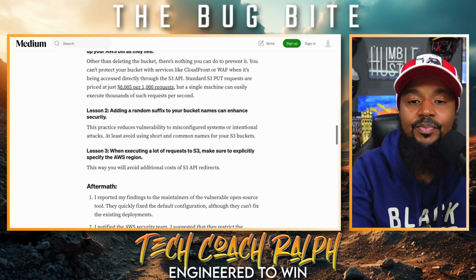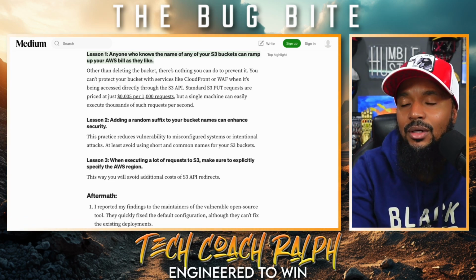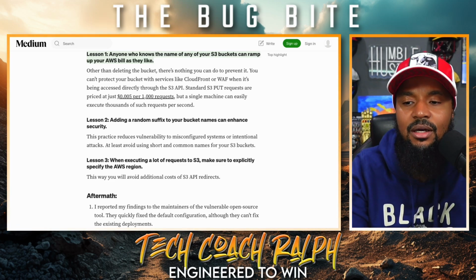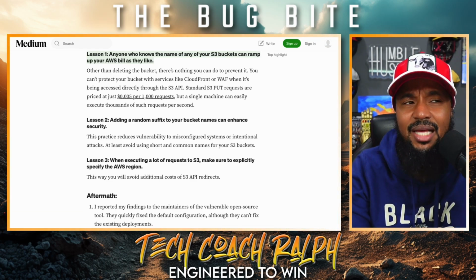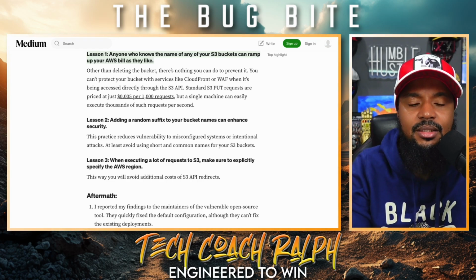Craziness. So I'm gonna have to go into my S3 and make sure, and just in case I ever shared the name of an S3 bucket, I'm gonna have to go rename them or something, because this is absolute craziness that people can just flood your S3 with different requests, and then you are held liable for it. That is totally crazy. All right, so let's see what else we got.